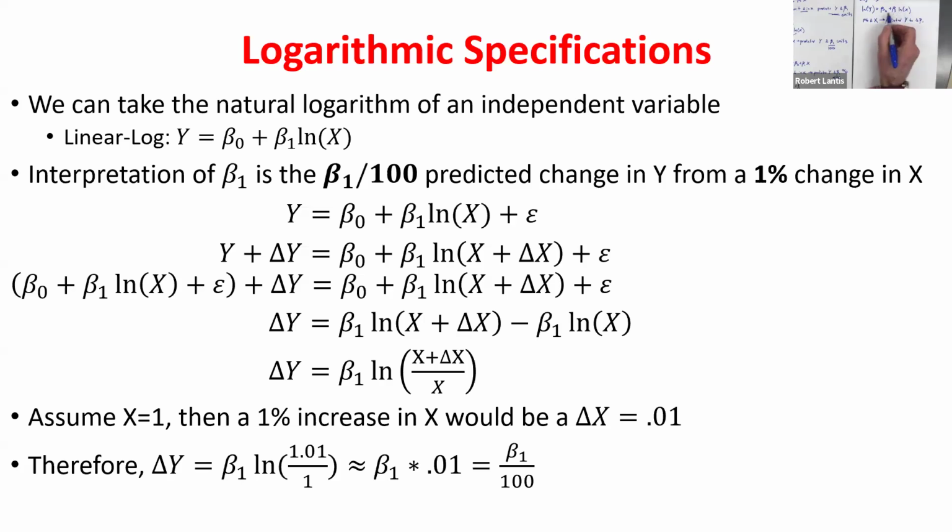But if this is in percent and this is in percent, I don't need to multiply or divide by 100. Everything's in terms of percentages. Just like when I had linear models, I didn't have to scale beta 1 because everything was in units. It's only when they don't match that I have to worry about scaling the effect, going from percent to a unit or a unit to a percent. If they're both in percentages, it's almost exactly like what we did with linear models. It's just that a 1% change in x will cause the predicted y to change by beta 1%.